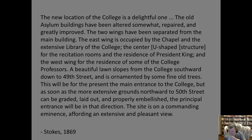A beautiful lawn slopes from the college southward down to 49th Street and is ornamented by some fine old trees. This will be for the present the main entrance to the college, but as soon as the more extensive grounds northward to 50th Street can be graded, laid out, and properly embellished, the principal entrance will be in that direction. This site is on a commanding eminence, affording an extensive and pleasant view.